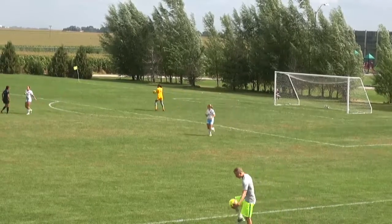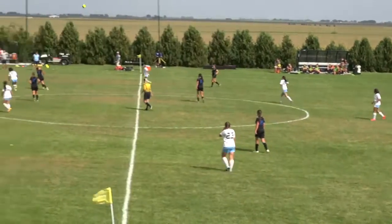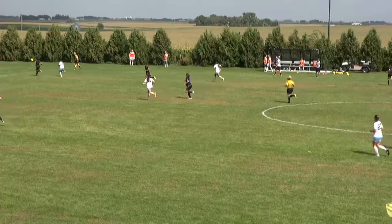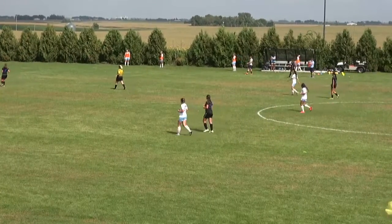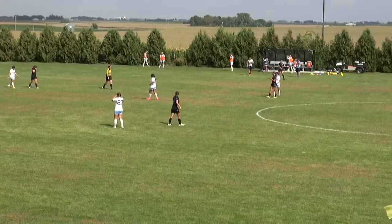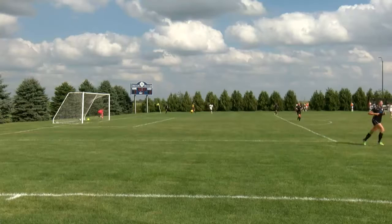Beautiful cross to lead to it. And a lot of room for the unmarked woman in the box there. DaCosta now will try to run this ball down. And we'll see who wins the fight in the corner. DaCosta's going to come out the better. No, excuse me, they're going to give the goal kick. Say DaCosta was the last touch with 38 minutes left.